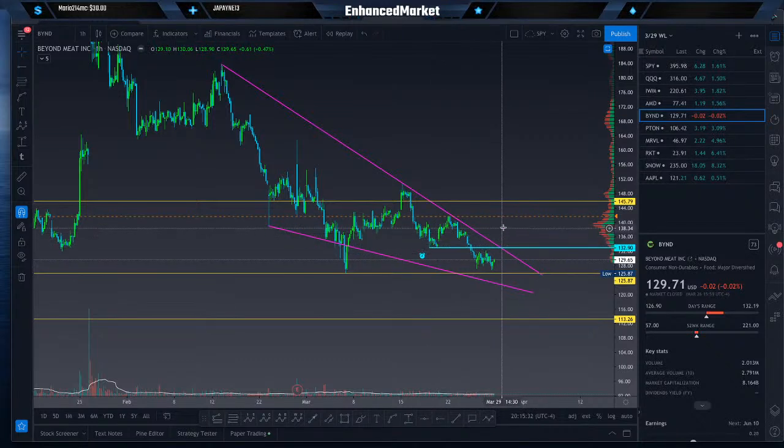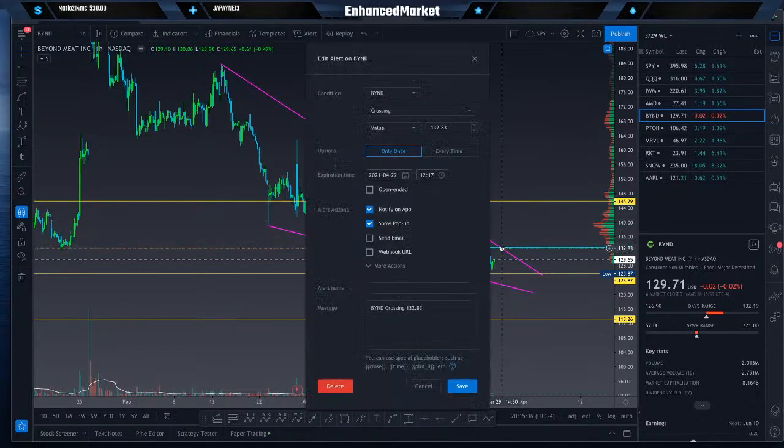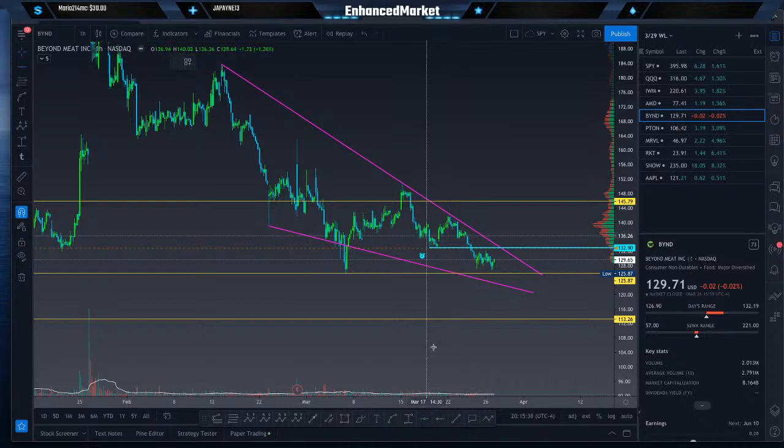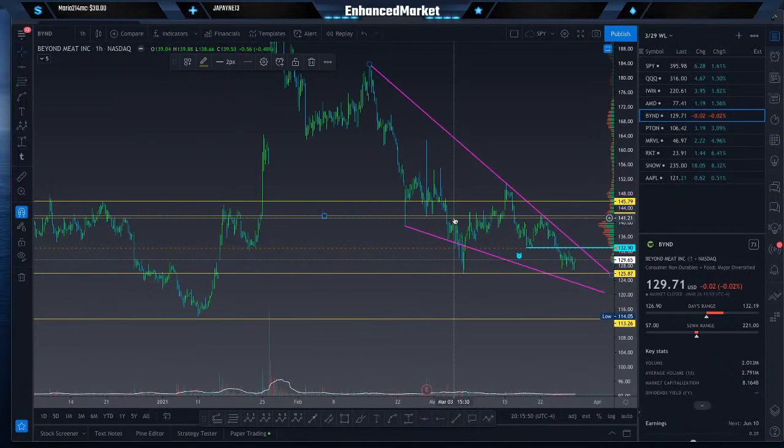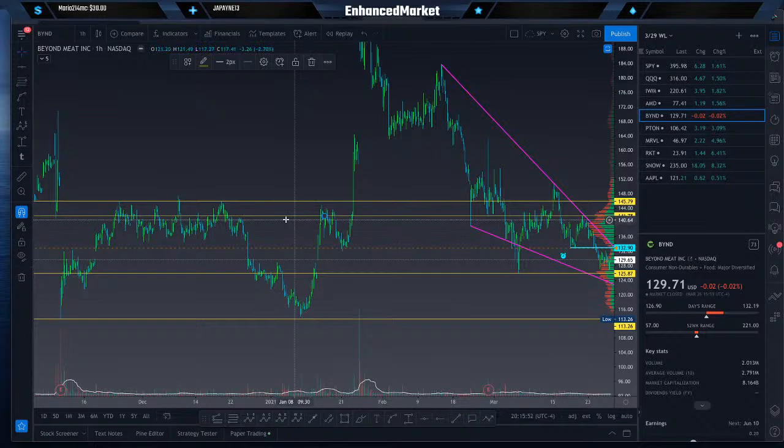If we break through, I'm going to be targeting, I have my alert set, move that right there, that's where it should be. And my targets, this is going to be my first target right here, previous resistance, previous support. You see how this support acted as a new resistance right here. It always happens. And my lines are just in common places of support and resistance.